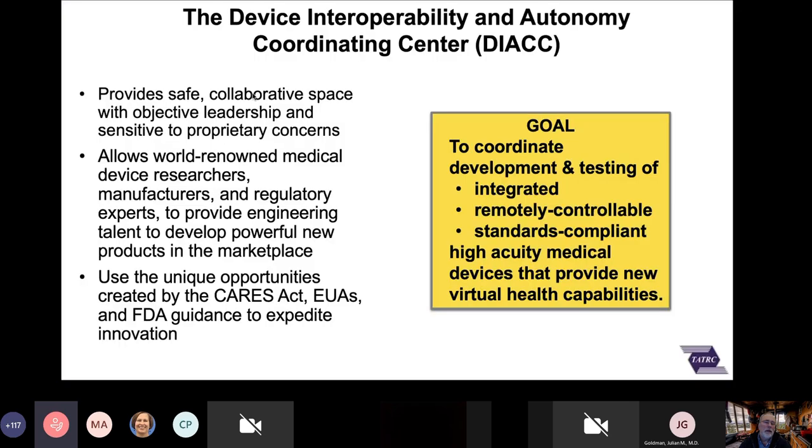I'd just like to highlight that this project is about both what we're doing, but also how we're doing it. The Device Interoperability and Autonomy Coordinating Center, or DIAC, has brought together not just commercial medical device manufacturers, but standards experts, researchers, regulatory agencies, different federal agencies, and many different teams in ways that normally don't happen, to take individual projects and harmonize them into one common project that works through standards, comes to agreement in places where competition doesn't make sense, as well as identifies where it does. The promise here is amazing.